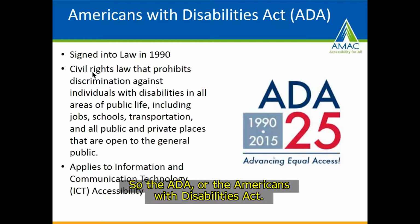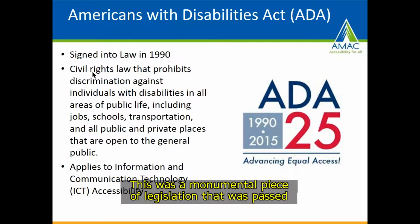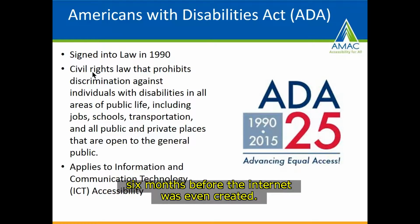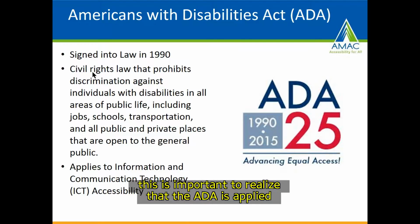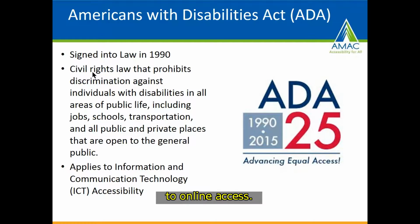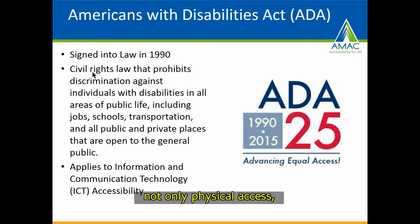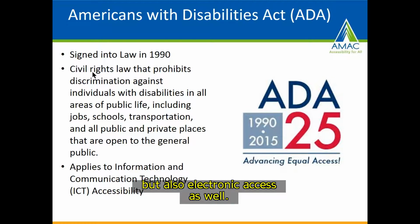So the ADA, or the Americans with Disabilities Act, was a monumental piece of legislation that was passed back in 1990, and this was actually signed into law 6 months before the internet was even created. However, it is important to realize that the ADA is applied to online access, and it was broad enough that the language allows for access, not only physical access, but also electronic access as well.